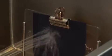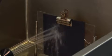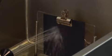Rain test. The rain test is performed to determine water repellency. This test measures the amount of water that penetrates the fabric at impact, predicting the amount of misting that might pass through the fabric when raining.